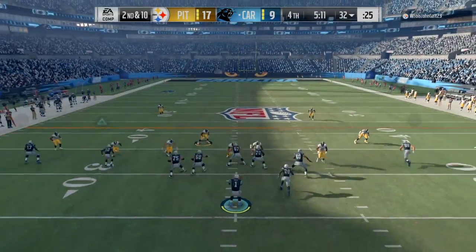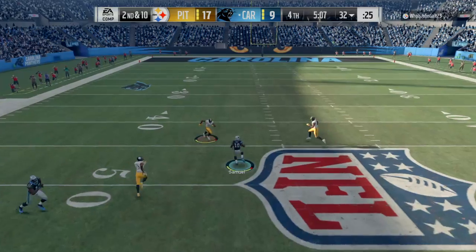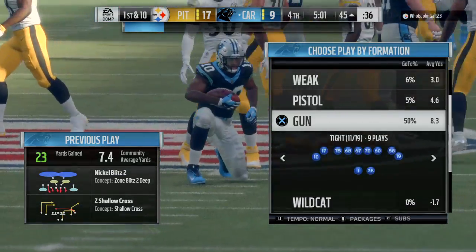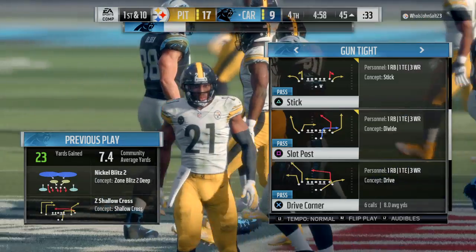That pass will go from incomplete to complete. Newton to throw. Over the middle, complete to Samuel. And he'll be taken down, but not before he gets into enemy territory. 23 yards on the play.